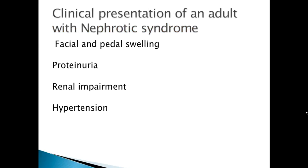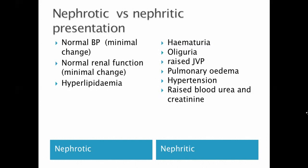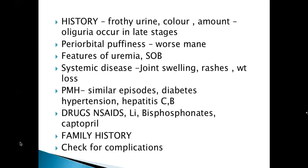So an adult with nephrotic syndrome has a clinical presentation just like that case I gave: facial and pedal swelling. Facial swelling is more in the morning, with proteinuria in an adult. The cause is not commonly minimal change, as in children. There are other kinds of etiologies for adult nephrotic syndrome, which can ultimately lead to renal impairment and also hypertension. So adult nephrotic syndrome is quite different from childhood nephrotic syndrome.